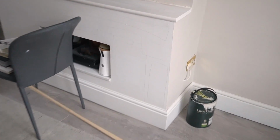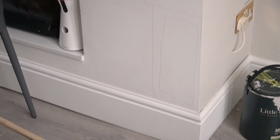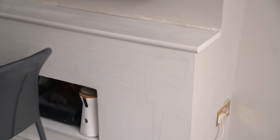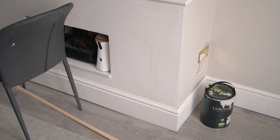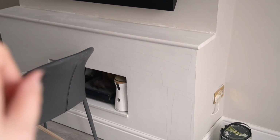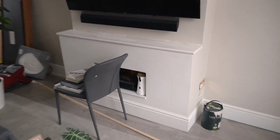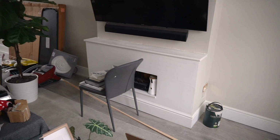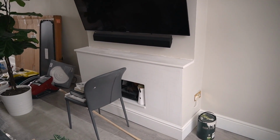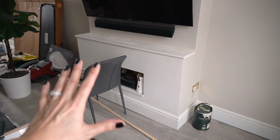Then here you might be able to see, I'm going to zoom in, but I have been drawing on this boxing in around the fireplace, and I am going to have a little project to do over there. I'm going to have a little play around with it, because if you follow my home account over on Instagram, you'll have seen that I was talking about reinstating a fireplace over here. I'm not going to dive too much into this because this is a really big project, but if you tune in next week, you will find out all the info of the plan I have for this area.